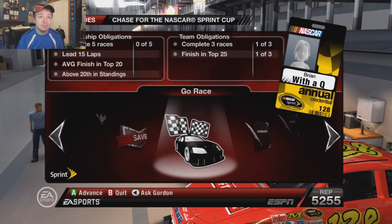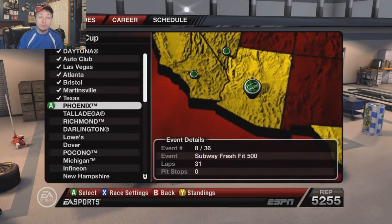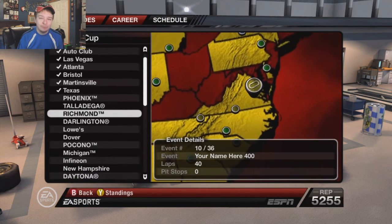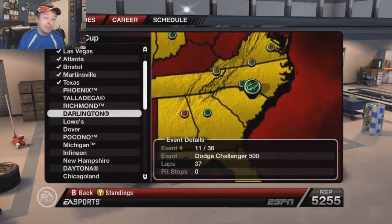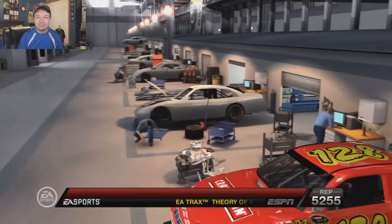And that's it really for this part. So I don't know if we'll improve or do better next race. It will be at Phoenix, so I don't know. Talladega's next too. I think Richmond will do fine. Then Darlington, I don't know. Lowe's maybe, I don't know. So yeah, well, we'll see.